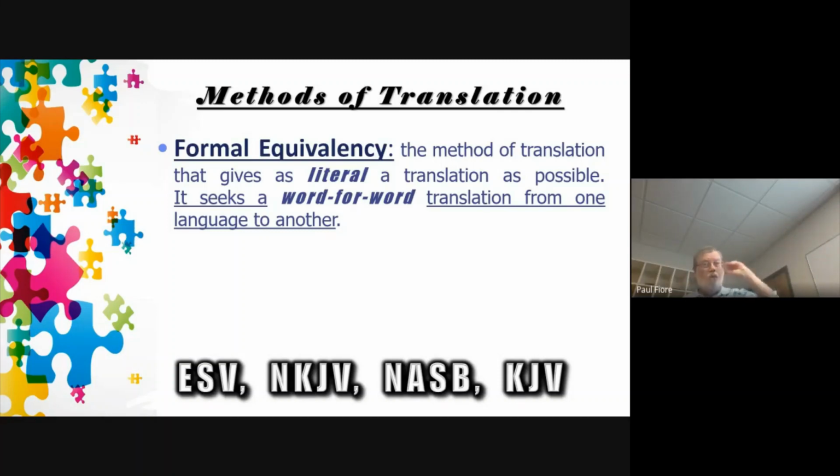Okay, so we're going to start off talking about formal equivalency. Now we're going to get some big words going here, so you can look up the definitions if you want, but I think I'm pretty clear on this. Formal equivalency is the method of translation that gives a literal translation, as literal a translation as possible. It seeks a word-for-word translation from one language, that language being Greek, into another. That's what's called formal equivalency, and it's probably easier to say word for word. Those versions of the Bible at the bottom of the screen are formal equivalency translations. In other words, they are word for word for the most part. Hold on to that thought. We'll clarify that as we move through this.